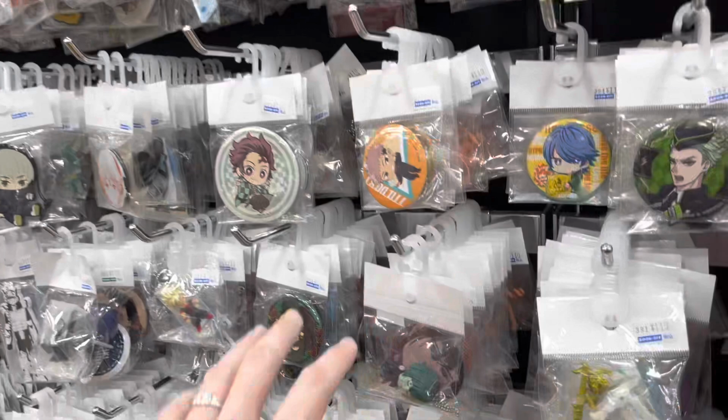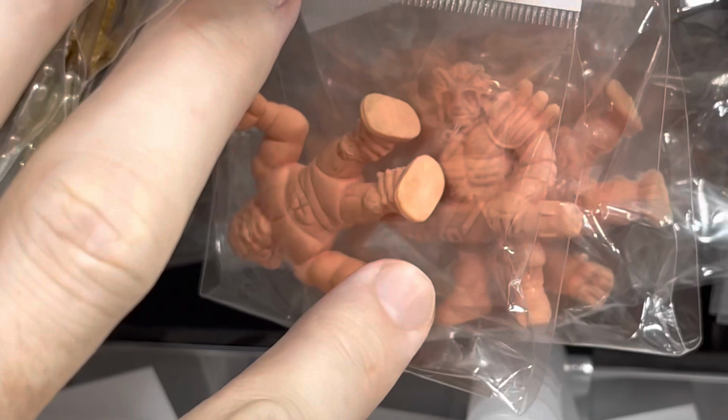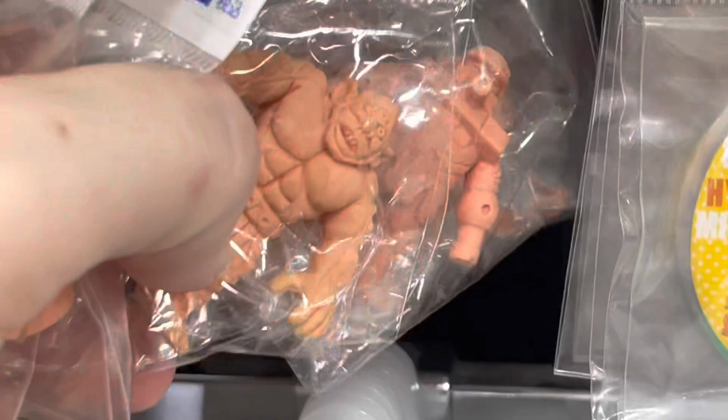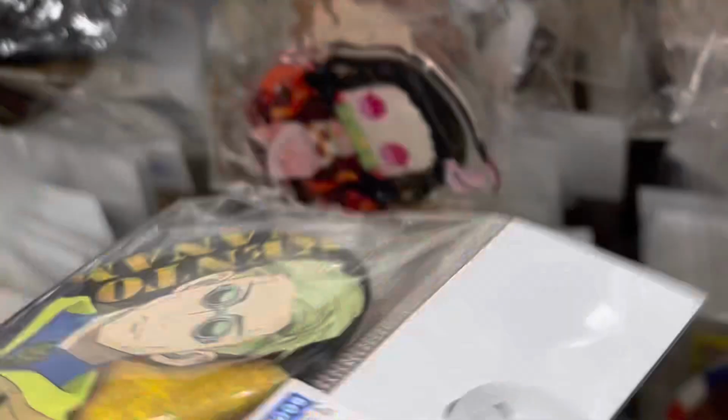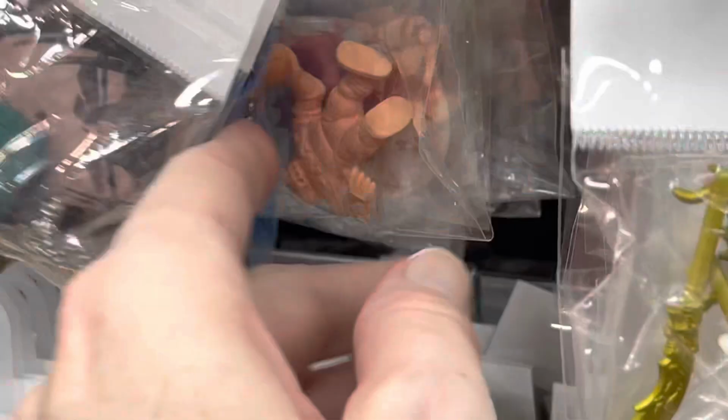Ooh! More. KINNIKUMAN. I don't recognize. I recognize this guy. And that guy. But I don't really know the rarity of these guys. Maybe I should grab them all. Oh, there's more down here. Why are you stuck to my hand? Get off my hand! There we go. Some more.